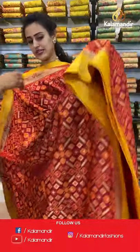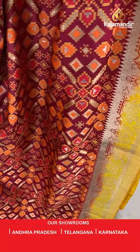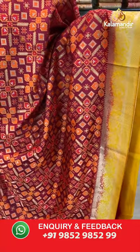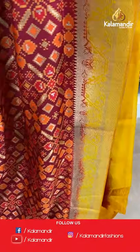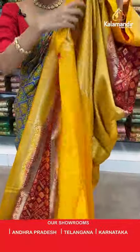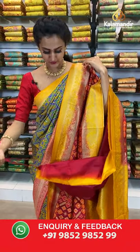So now moving on to the next beautiful one, and let's see how nice and beautiful it is. This is a pretty red color, I mean maroon color. So coming to the body, it has got Ikkat print and the border is contrast. And the pallu is contrast zari woven. And here comes the blouse, which is an amazing contrast blouse. So I'll give you the pricing and the contact details of this beautiful one.